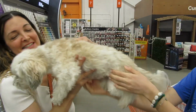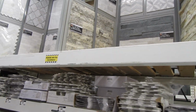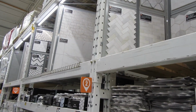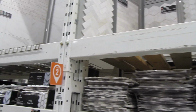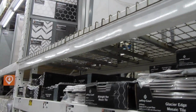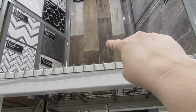Okay, it's backsplash time. I saw one here a while back. I hope they still have it. I had it in my mind for her backsplash. We don't want stone. We want a Subway style. I really like the wood one too. Those ones.